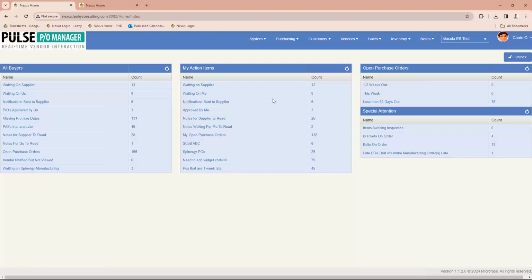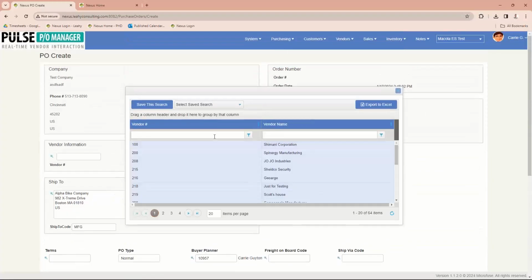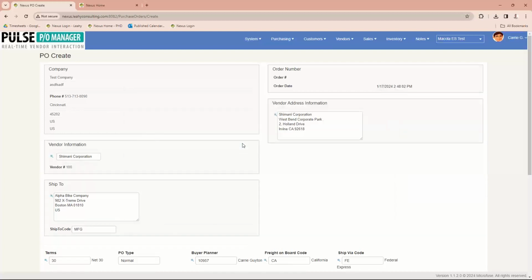All right. Now we'll show you a little bit about creating a purchase order. Given the authority, I can create a purchase order just like I do in Macola right from this screen. Whomever you give authority to can enter this new purchase order in. So right away, it's going to bring up my screen asking what the vendor is that I would like. This is coming directly from the Macola database as well.